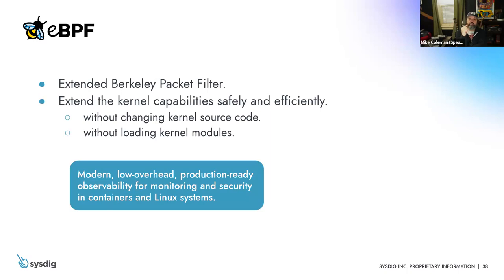The issue with eBPF is it only works on newer kernels, right? 5.x and above, more or less. And so if you're running an older kernel, you can't necessarily run eBPF, right? But if you can run it, it's the way to go, right?